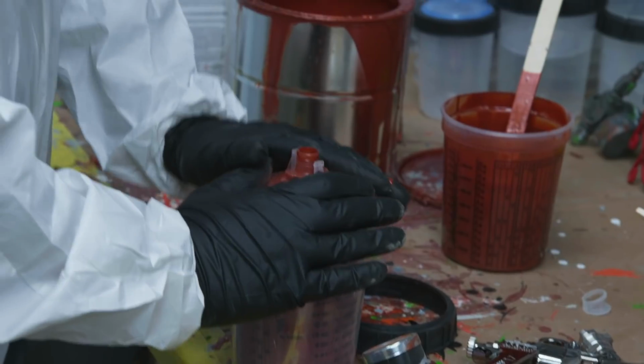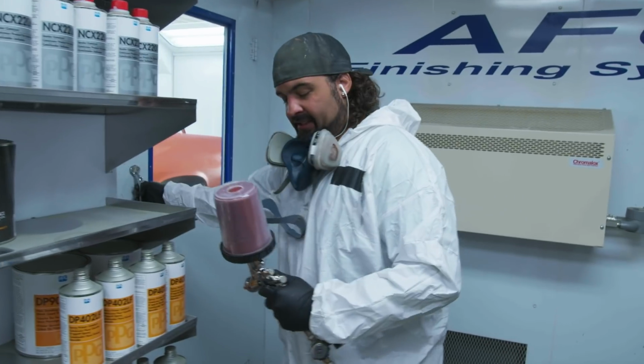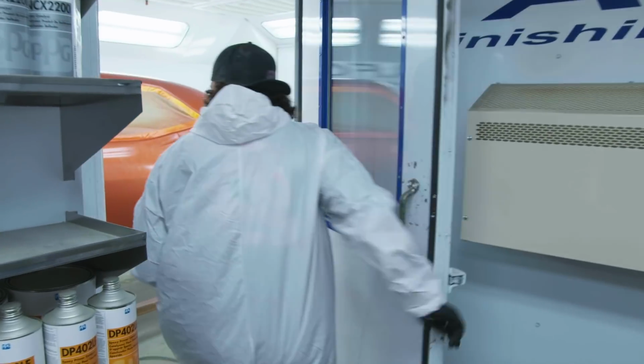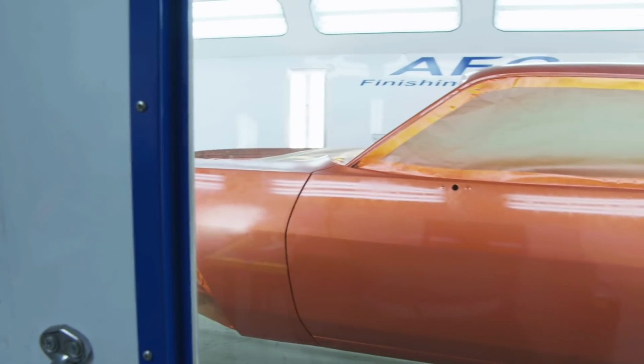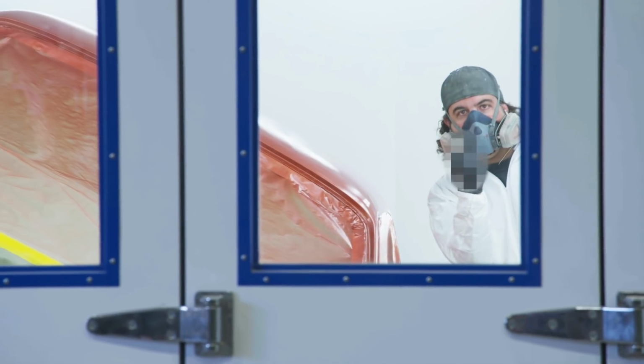So I'm going to go in now, put my second coat of color. I'm going to take my microphone off, put my music back in, and then probably not coming back out until the car's done in like 5 to 6 hours.